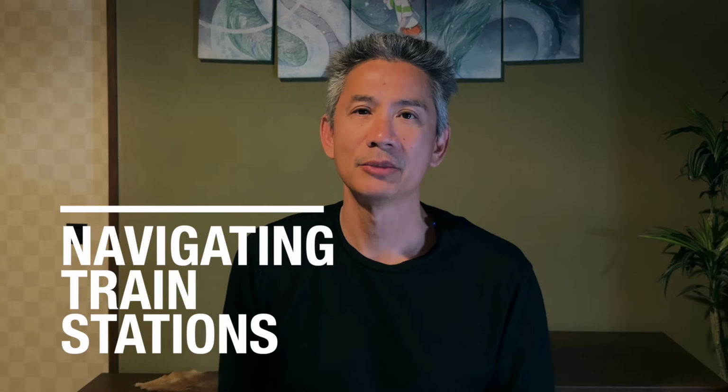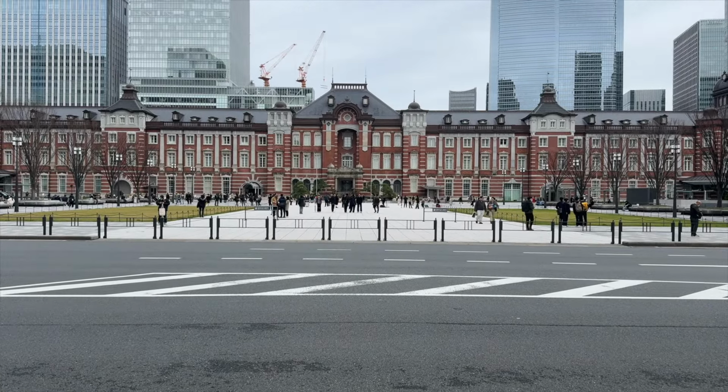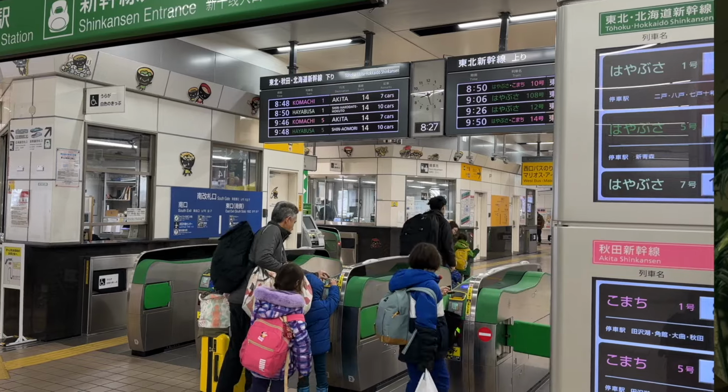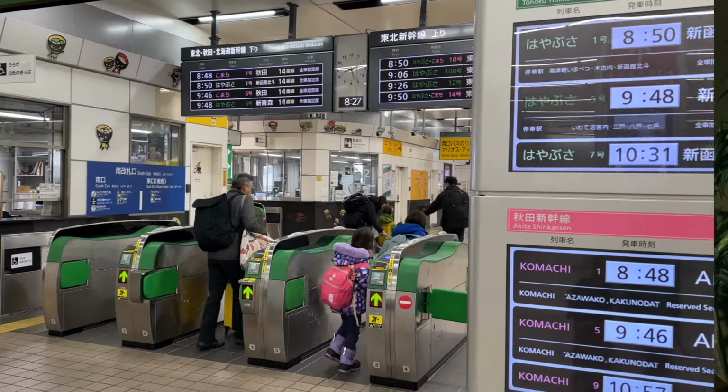Allow plenty of time to navigate large train stations such as Tokyo Station and Osaka Station. If this is your first time riding the bullet train, allow at least 1.5 hours to get to your train's platform. Tokyo Station is huge, very crowded, and arranged in multiple floors and sections. You'll need to make your way across the station just to find the Shinkansen gates. And from there, you need to find your platform and your car number.